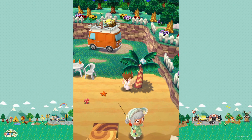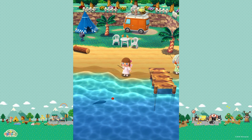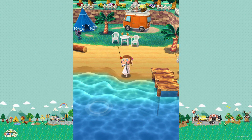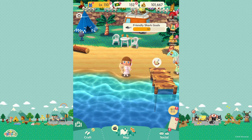Anyways, and we got even more good news. They have confirmed that they do plan to add new items at a fixed period of time to this new version of the game. So even if there are certain items excluded when the game first releases, they may be added back into the paid version of the game via an update, or we may even be getting even more fun new clothing and furniture items in the paid version of the game, which gives me hope that this is something they may continue to do every so often.